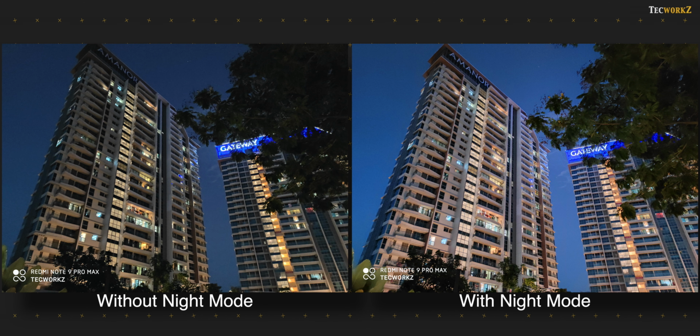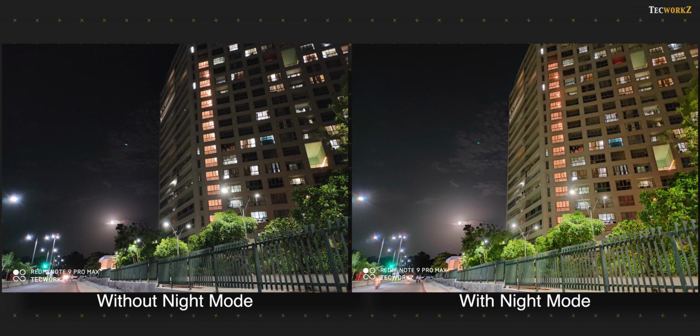The night mode helps this phone capture much more light and details, and as you can see, the images turned out really good. There is still a lot of noise in the darker areas, but I think for the price, it is doing a very good job.